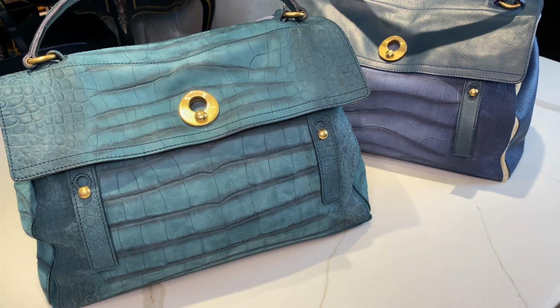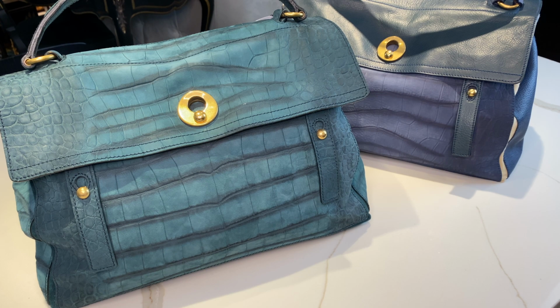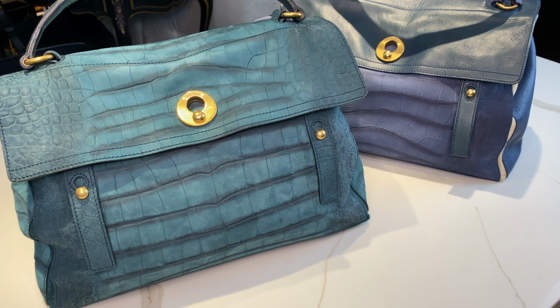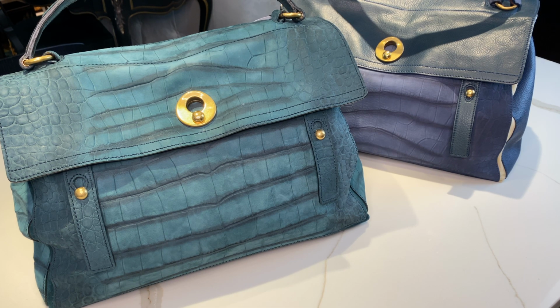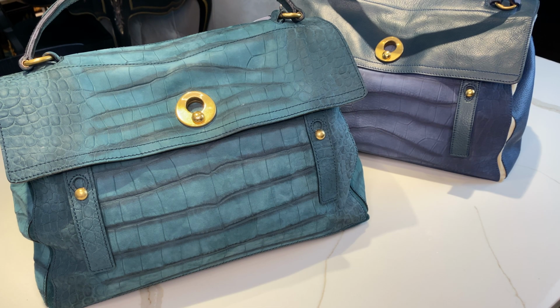Now, I think that the Stefano Pilati era at YSL is often largely overlooked. He gave us gorgeous bags. He gave us the Muse Two, the Muse, the Rhodey, the Tribute, the Easy, the Satchel, the Cabas Chic, and spoiler alert, one of the above mentioned bags will be joining my collection here in a few weeks, which I'm super excited about. I've wanted this bag for probably about 15 years now, just like the Muse Two, and I found it in a gorgeous jewel tone, so I cannot wait to share that with you guys. It's gonna look so good with these two. Anyway, let's do a quick comparison between the suede body and the canvas body.